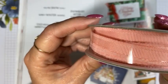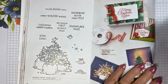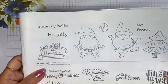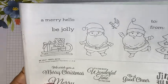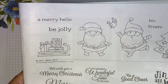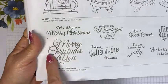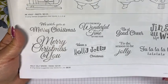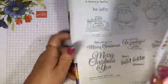I love it. I've got my ribbon and embellishment settings separately over here, so I have to keep looking at what I have over here to show you. And then here are some cute Santas. They're just so happy there and just cute. And then a lot of good sayings here if you're needing Christmas ones. I love the fa la la la la. Very cute.